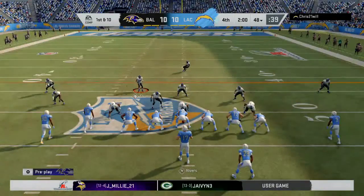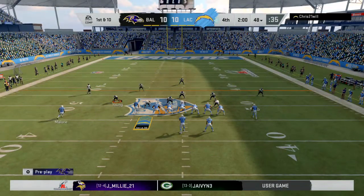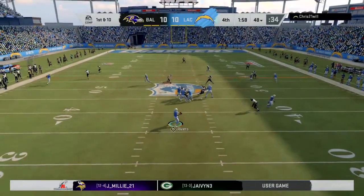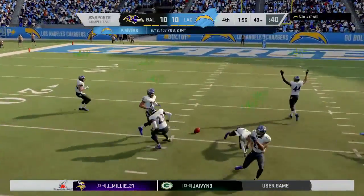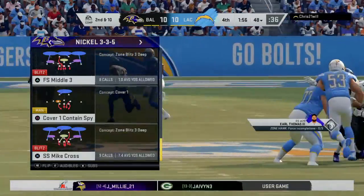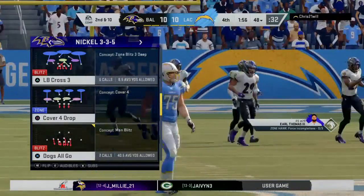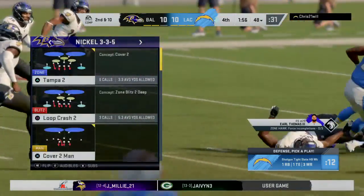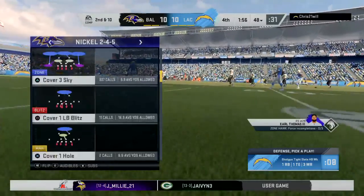Set, block 11! Load it. From the gun, Rivers. And that is incomplete. Showed off the arm strength there, but to no avail. Second down. I guess you can't be afraid to take those chances late in the game. He tried to fit that one in there. Nice job, though, defensively. But to your point, it was a nice job of knocking the ball away.